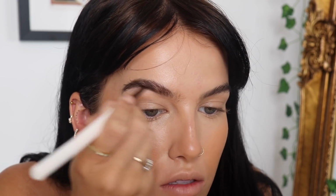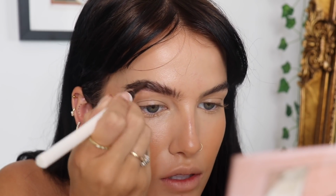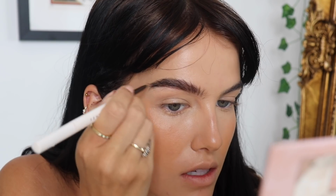I'm just going to take that, and I hope you can actually see this, and just fill in the areas that are a little bit more sparse. Easy product to use. I'm not normally really that into a brow pencil, just because I feel like you have to warm them up so much to really get any product out of them, but this one just works really nicely. So you can see I literally just fill in the gaps just to thicken them up a little bit. Don't really do anything too crazy.